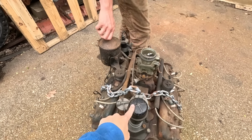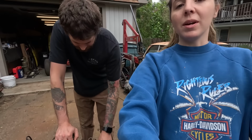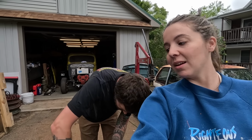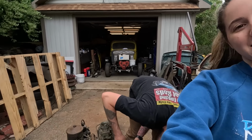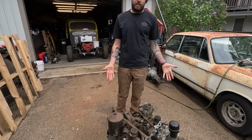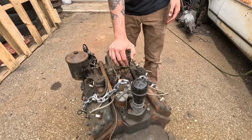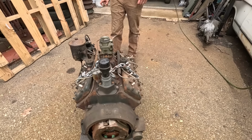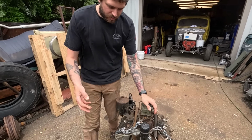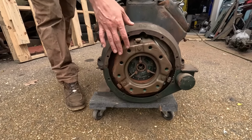So yeah, we'll be putting this in the Roadster pickup because the other one was a bit smoky, and we're gonna race the Roadster pickup this coming weekend at the Northeast Vintage Drags, and we wanted something just a bit nicer for said event. It's a 59 AB. This is particularly a 48 motor, which is 239 cubic inches. I don't think it's been rebuilt or anything like that, but it does have a nice clutch on it, so that's ready to rock.